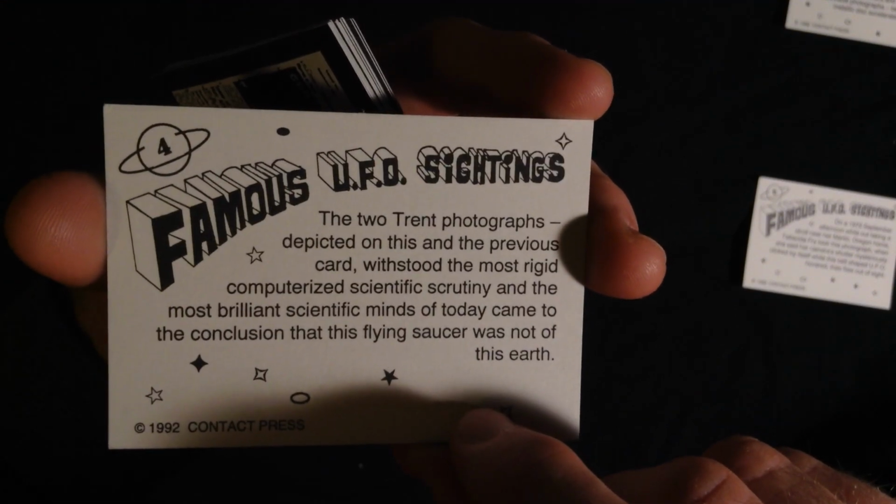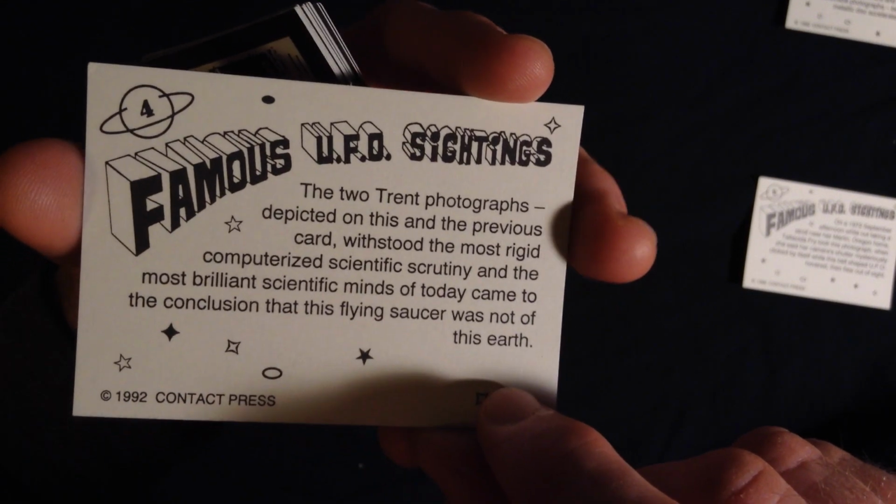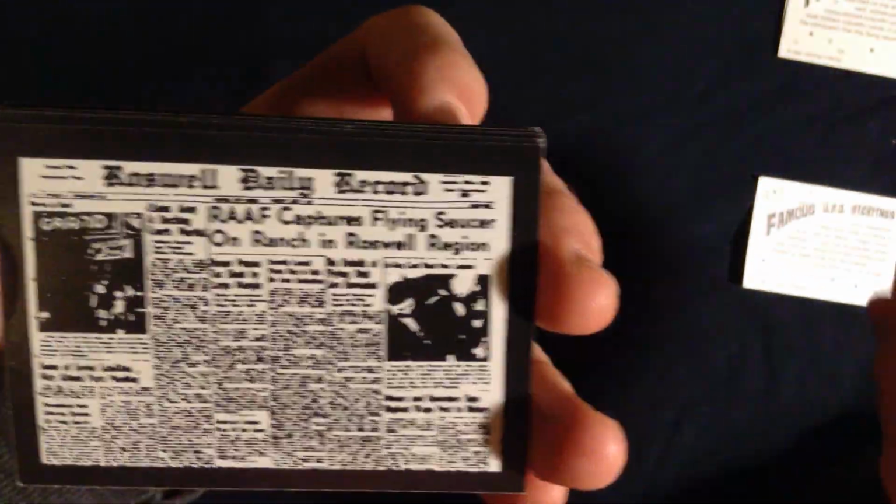Okay, so Trent photographs here. Another one captured by Mrs. Trent. Certainly none of this Earth. We can agree on that. Well, we're back in order now. This is four consecutive cards in a row. Eight was the only one out of order. Maybe eight was placed on top because it's such an iconic image.